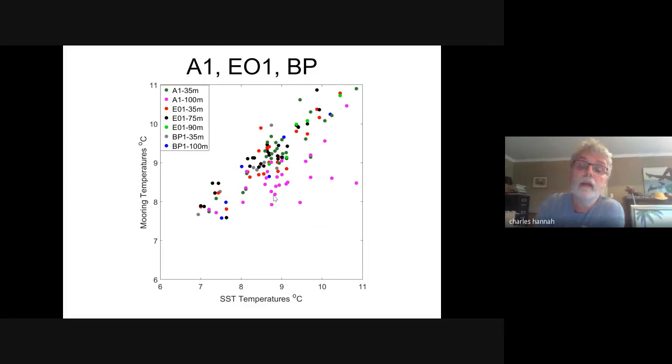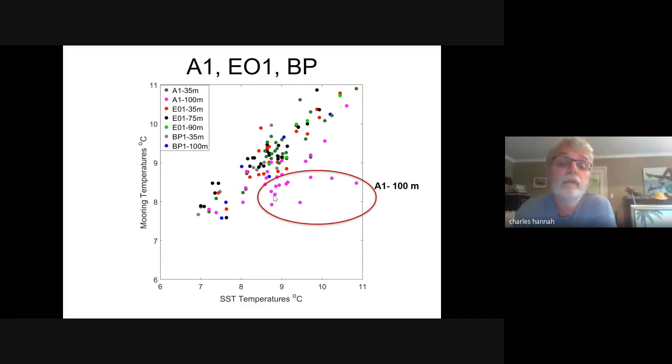trends. And those magenta guys are the values at A1 at 100 meters, which is the mooring at the edge of the shelf. The other 2 moorings, EO1 and BP1, are sort of in the near coastal zone, about 100 meters of water or so. But it's clear that A1 doesn't want to conform to my ideas. So we're going to do the same thing. We're going to run the regressions, but we're going to exclude A1 at 100 meters.